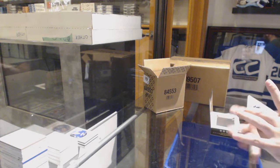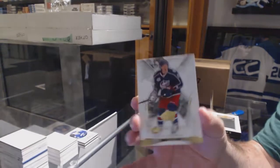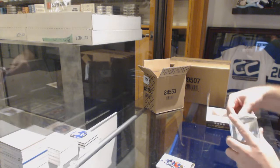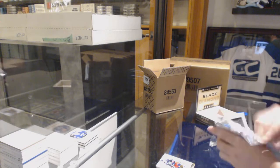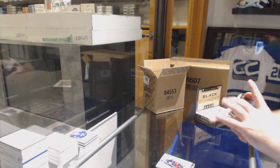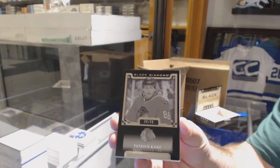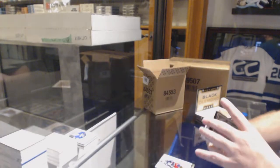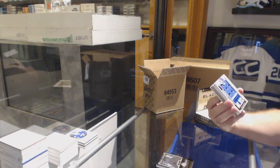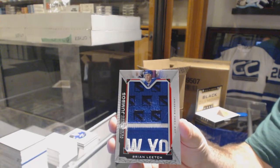For the Blue Jackets to 149, Ryan Johansen. For the Chicago Blackhawks to 99, Patrick Kane, black base. Team logo jumbos for the Rangers, Brian Leetch. Next card's pretty sweet.